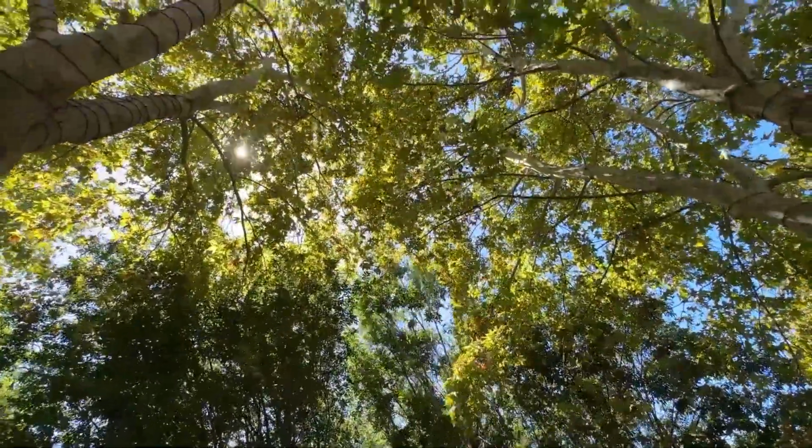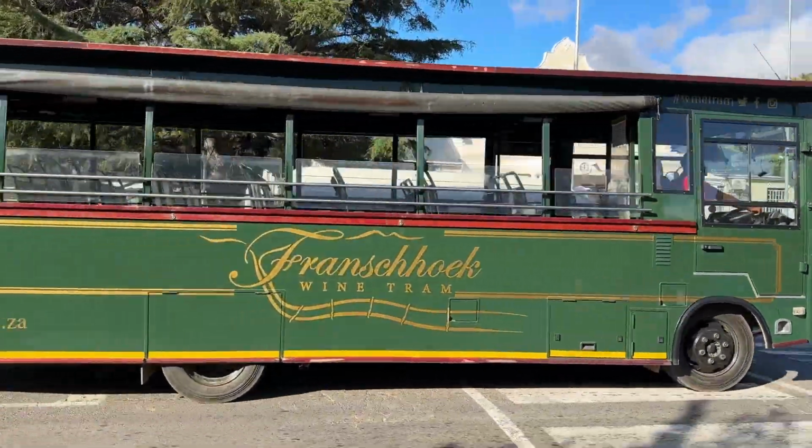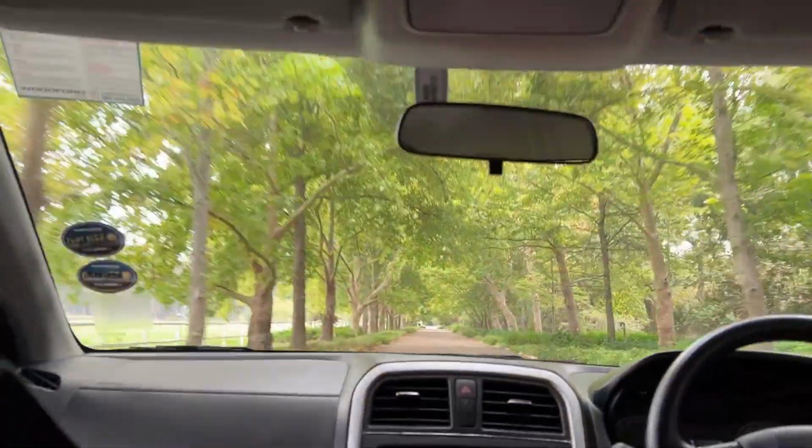This is also one of the farms available on the Franschhoek Wine Tram Tour. I didn't manage to get on the tour this time, but let me know in the comments below if you are interested in this, and I'll definitely be back.